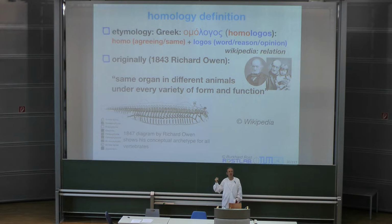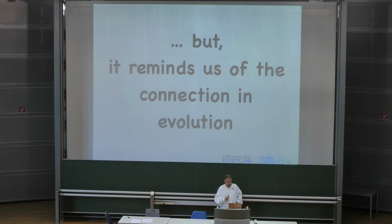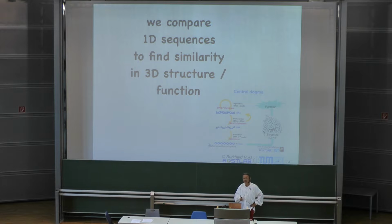Now, this view here, the macroscopic view where we compare different species of animals, is not the world of the proteins. In the world of proteins, we typically use homology to mean that two proteins or two genes have a common ancestor. And then essentially the sequence comparison reminds us of the evolutionary connection of the organisms. So we compare 1D sequences essentially because we can. We try to find similarities. In 1D sequences we can easily find them, and we hope that we learn about three-dimensional structure and function.